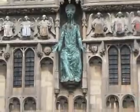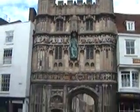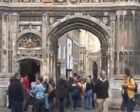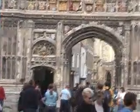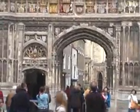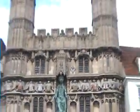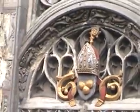I am now standing in front of the Christchurch Gate, as it is called, entrance to the cathedral, the famous Canterbury Cathedral. The cathedral became famous when the Archbishop, that's Thomas Becket, was murdered in the cathedral in 1170 AD. The intricate designs.